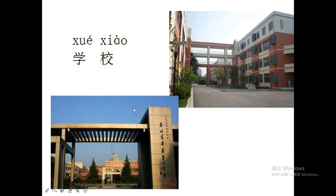So the first word we are learning today is 学校. 学校 is school. Any kind of school. Kindergarten is called school in Chinese, 学校. Primary school, 学校. Middle school, 学校. And university we also call 学校. The only difference is we add a little bit more like small, middle and big in front of it to indicate it is kindergarten, middle school or university. But we are not going to focus on that. So in general, all kinds of education institute is called 学校.